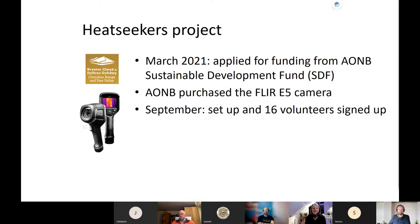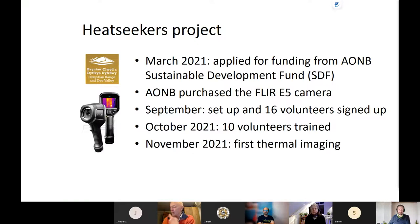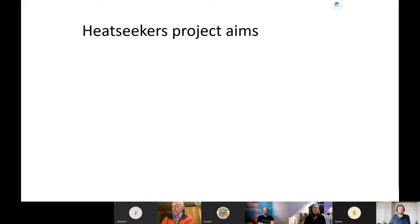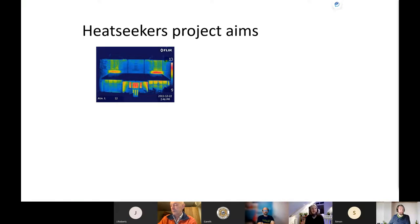And in October, 10 of those people attended some online training on how to do thermal imaging and what it's all about. In November, we did the first thermal imaging, and we've done about five sessions since November. The aim of the project is to train up the volunteers to thermal image hopefully 40 houses in Llangollen. We've got about 44 signed up, so we're hoping to reach our target of 40.